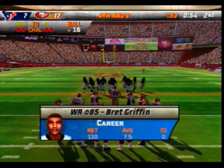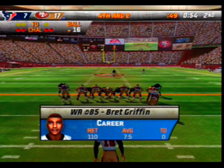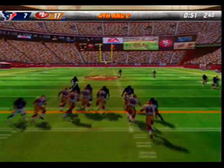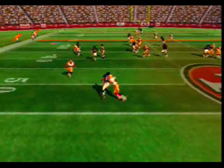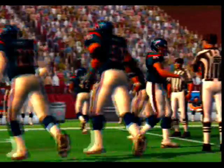So as we get set for the punt, let's take a look at our returner's stats. Allen will come in now to punt it away. Griffin sets up to run back the punt. From the 45-yard line, 37-yard punt, returned for a gain of 4 yards.